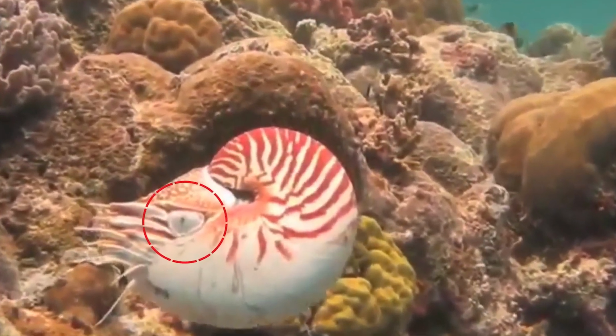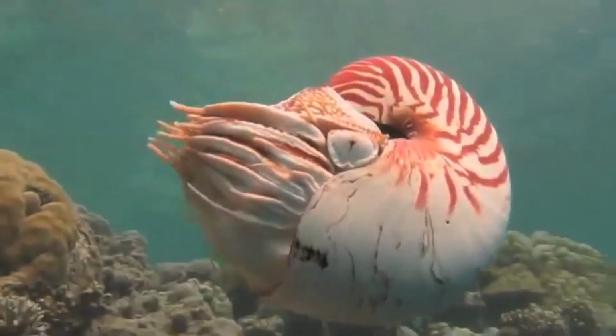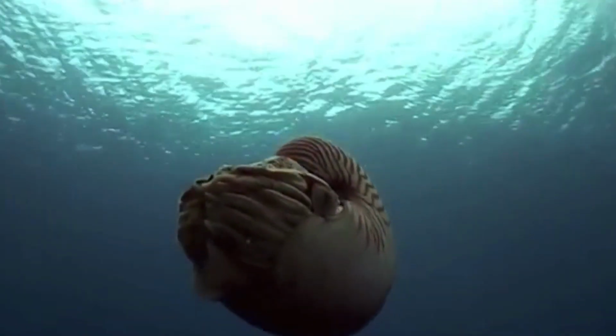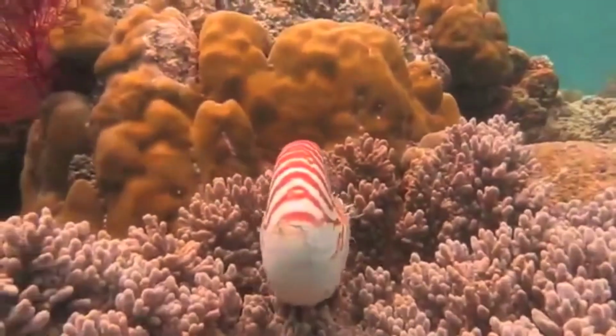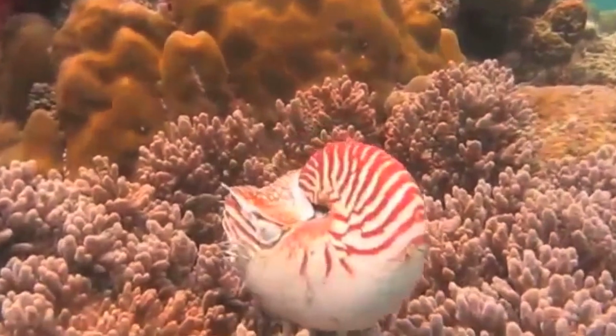Their eyes are simple, pinhole-type structures that can only sense light and dark. It has an extraordinary ability to perceive water depth, current directions, and speeds, helping them maintain balance.